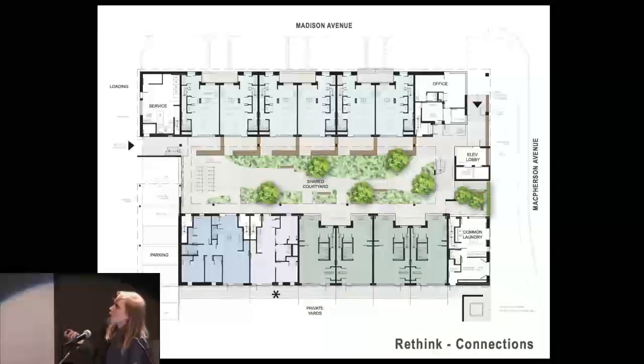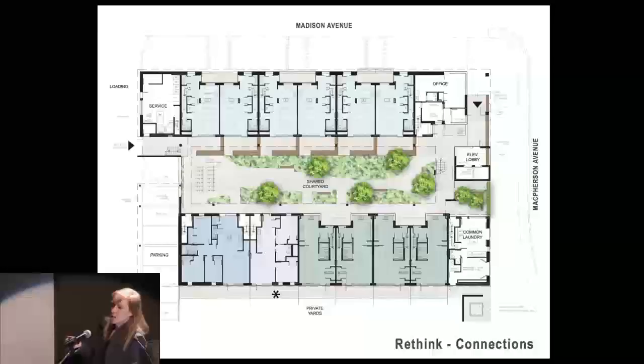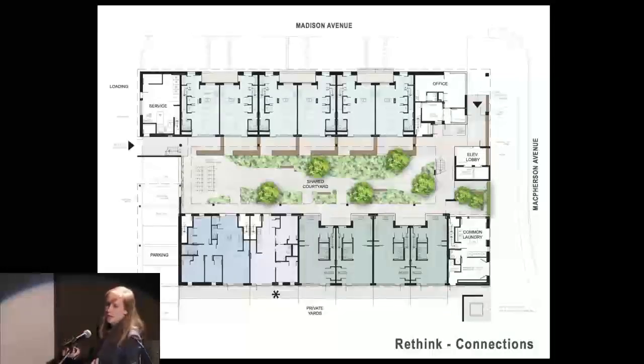So we were balancing between creating a very active, or enforcing an active public realm with front stoops and front lawns along this face, and then highlighting the street face with our office and elevator lobby on this side. And again, what makes the St. Clair's property unique compared to other affordable housing units is that the office is a point of connection between the social service providers and the residents themselves. So it's really a check-in place and also a point of secure entry.